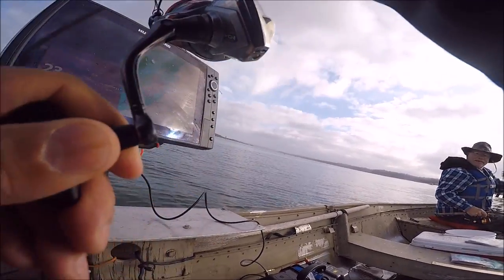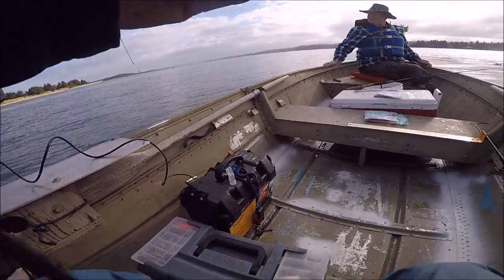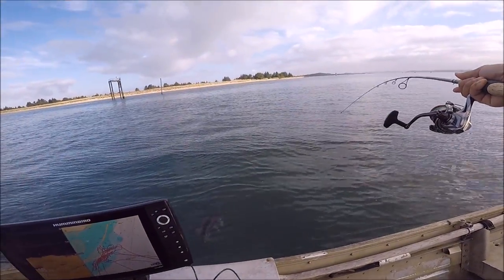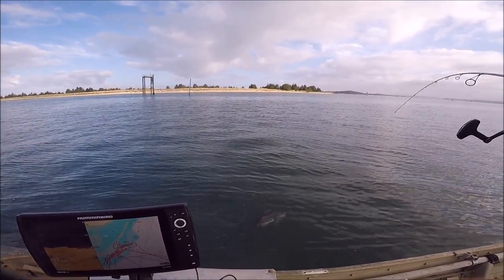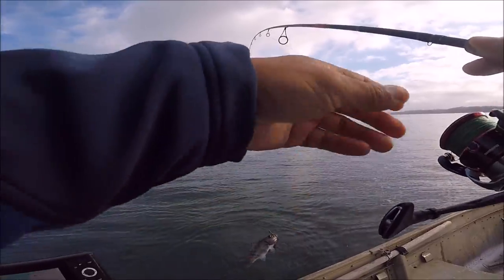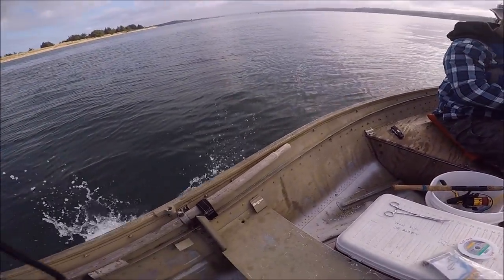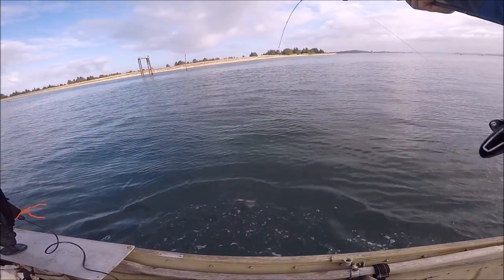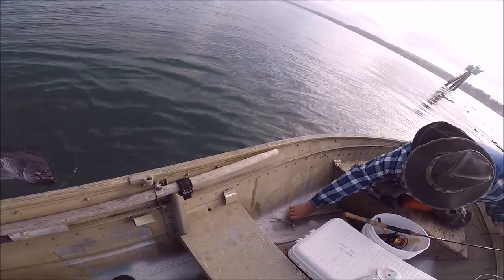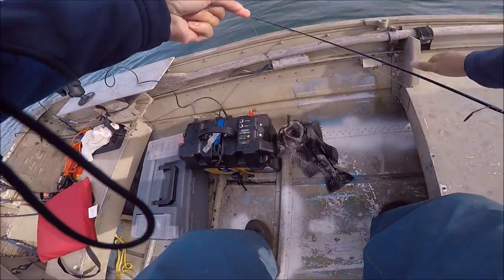I didn't realize that was a fish. There we go, guys. Third fish of the day. Oh, he's a good one. Holy cow, look at that. Now that is a black rockfish. I did not realize he was on there too. That's about 3 pounds. Woo. There we go. Just barely hooked.